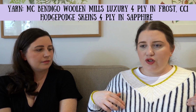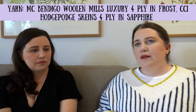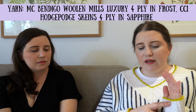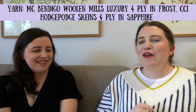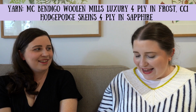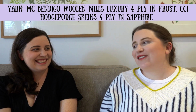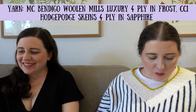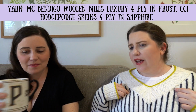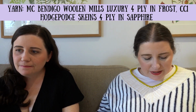For my first contrast colour, the vertical stripes, I used some, not Hedgehog, sorry, that's the other one. HodgePodge. I get confused between Hedgehog and HodgePodge. HodgePodge Skeins, and their 4-ply base in the colorway Sapphire. So maybe on the camera it looks black, but it's actually a very dark blue.